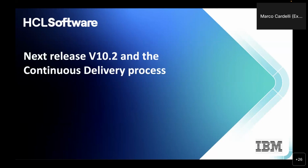Okay, so let's move to the second part of the presentation. I have some general information around the portfolio of products, and then I will go a little more into the Z part of the portfolio. Are there any Z customers here? Okay, a couple. Good.